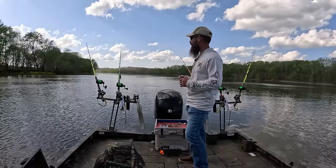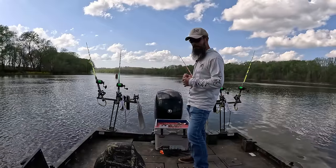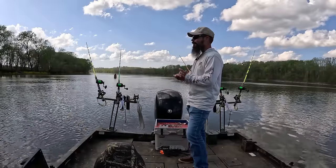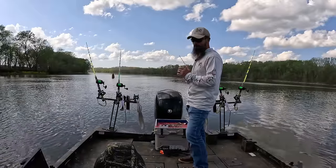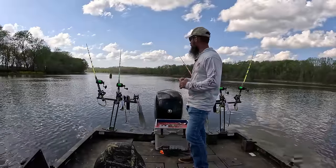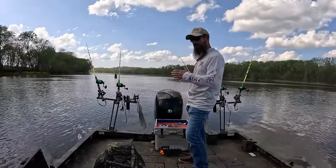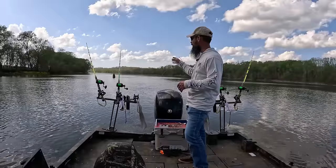All of them I'm pretty proud of, you know what I mean? We didn't catch really too many dinks today, but no monsters. But they're yet to come. Like I said, they're going to start moving around, start feeding, start getting ready for the spawn. So they're going to start getting a little bit easier to catch. But what I did today, and I said it throughout the video, is that I just targeted isolated structure basically on the channel.